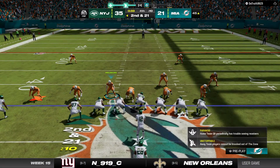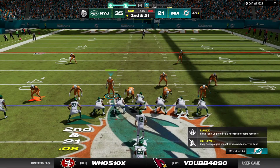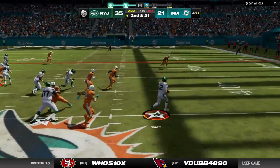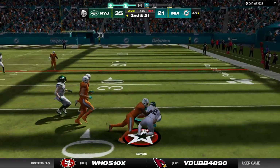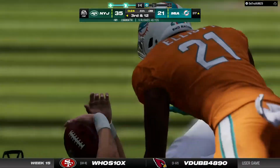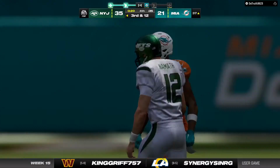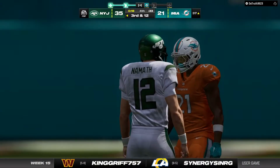Time's winding down. They don't want to waste this type of performance from these ace pass rushers. Now an option play on 2nd down. And he's going to be stopped at about the 37. He's able to call his own number for 8 that time, but it leaves him with a 3rd down.